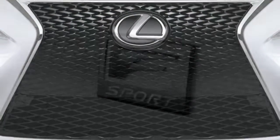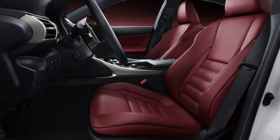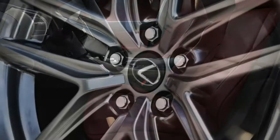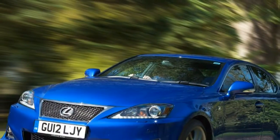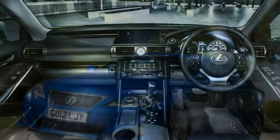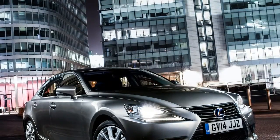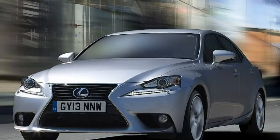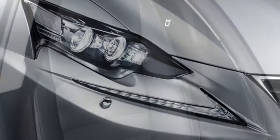Sport trim, which adds towards the specification, gains the Lexus Safety System Plus, keyless entry and start, dual-zone climate control, heated front seats, automatic lights and wipers, along with a reversing camera. Styling upgrades add a black front grille, mirror covers, a rear bumper, 18-inch black wheels, and black cloth with Tahara light-colored synthetic leather interior trim.